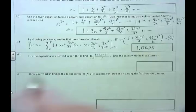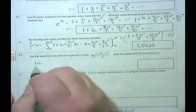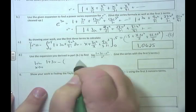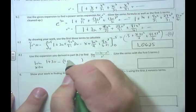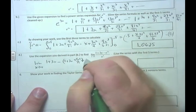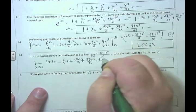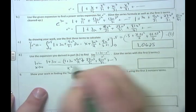Now, again, other applications of this thing is this. I wanted you guys to take the limit. This I stole off of WeBWorK. Take the limit as x approaches 0 of 1 plus 3x minus the power series e to the 3x, using the 5 terms up here, which is 1 plus 3x plus 9x squared over 2 factorial plus 27x cubed over 3 factorial plus 81x to the 4th over 4 factorial, dot, dot, dot, all over x squared.